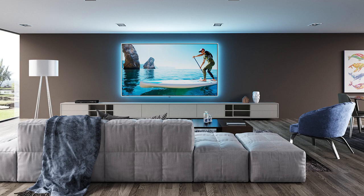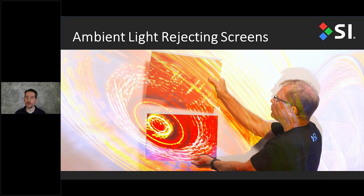But as soon as we start introducing the conversation of light, whether it's light from the walls or from the ceilings or from the windows, because maybe we have a makeshift media room in a living room, we really need to talk about ALR or ambient light rejecting screens to give them the experience that they really want to have. You don't just have one of those.